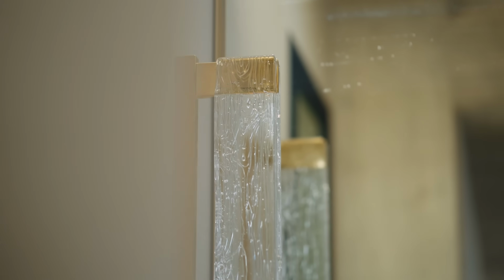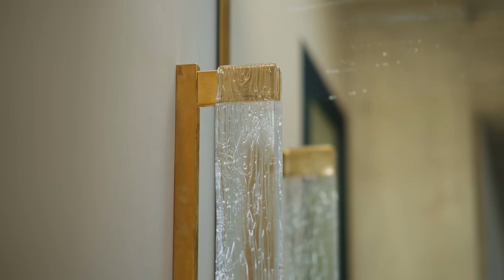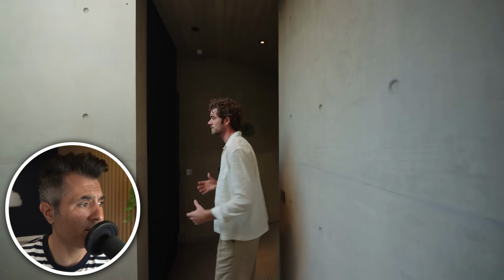Look at this. What's there to love over here? What's there to like? You can find this in Home Depot. This is horrible. So cheap. You had all those cool industrial lights and then you gave me something out of Lowe's or Home Depot. So many little details you have to catch as you walk through here, as this home tells you its story.